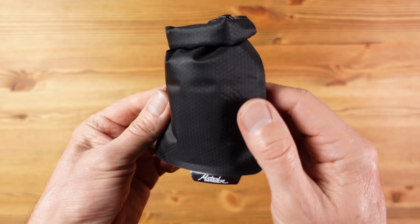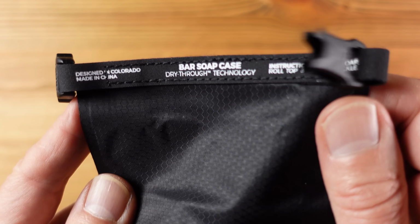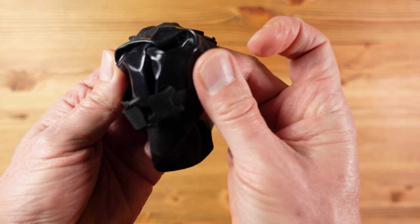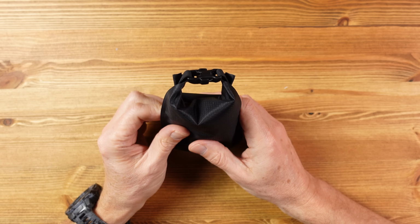It's like a mini dry bag with a fold over waterproof top that folds to the size of the soap to keep everything compact. But the really great feature is the dry through technology, which is a one-way moisture barrier, so the soap quickly dries on the inside without getting anything wet on the outside. Super lightweight, compact and practical, and no more slimy soap. And it's good for lush shampoo bars too, or so I'm told.